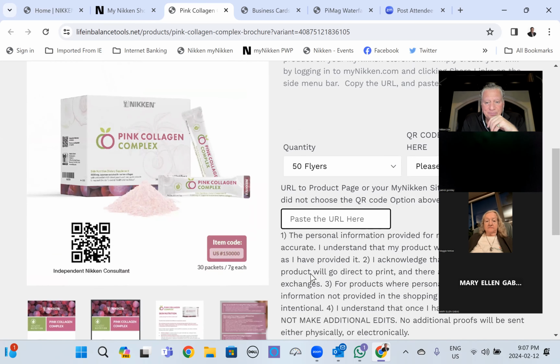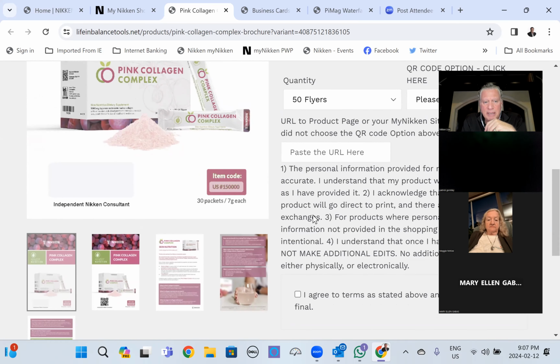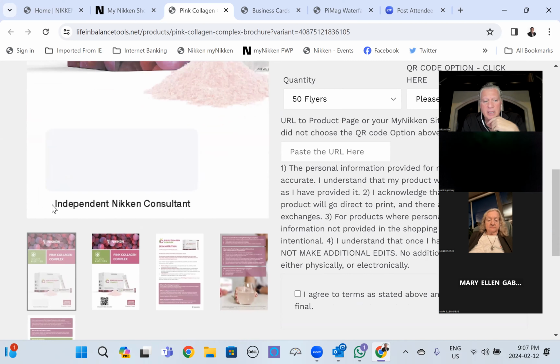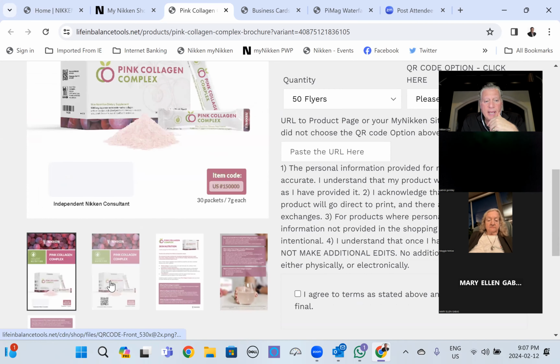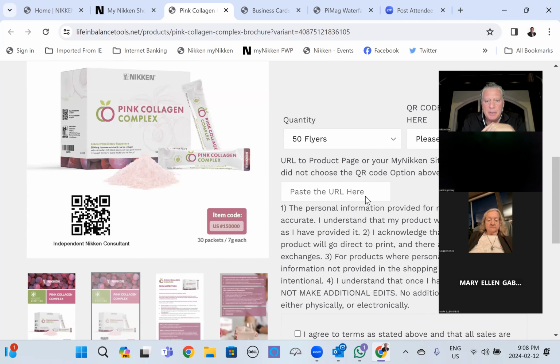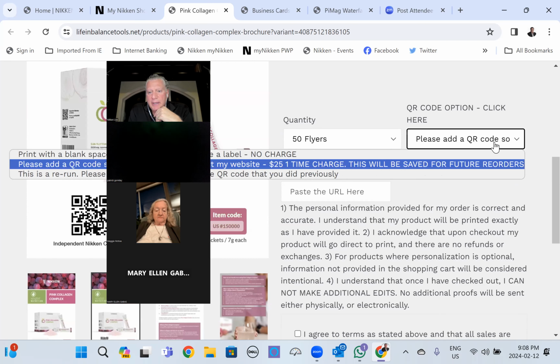So what you have here is the option of making the flyer printed with just a blank space where you can put a stamp or a label for your name and information, or you can get it pre-loaded with your QR code. But where does the QR code come from? And the answer is in this form. Let me just move this out of the way. In this form, here on the right, it says QR code option. So you click here and you add, please add a QR code.